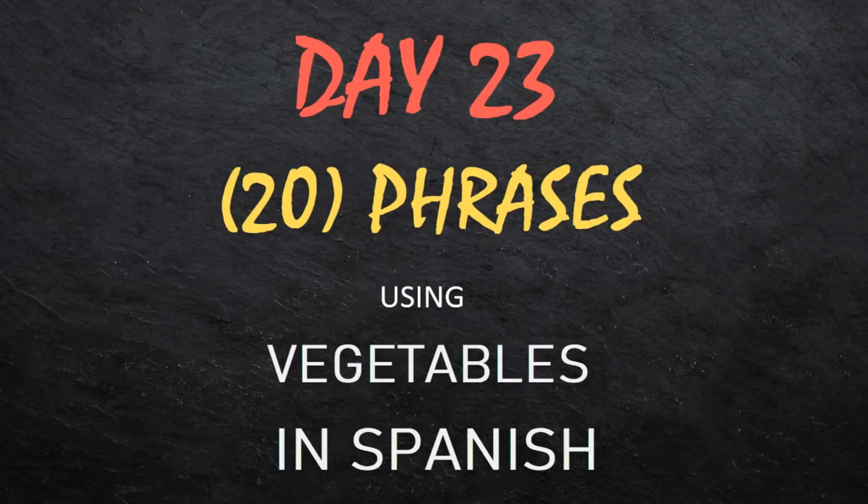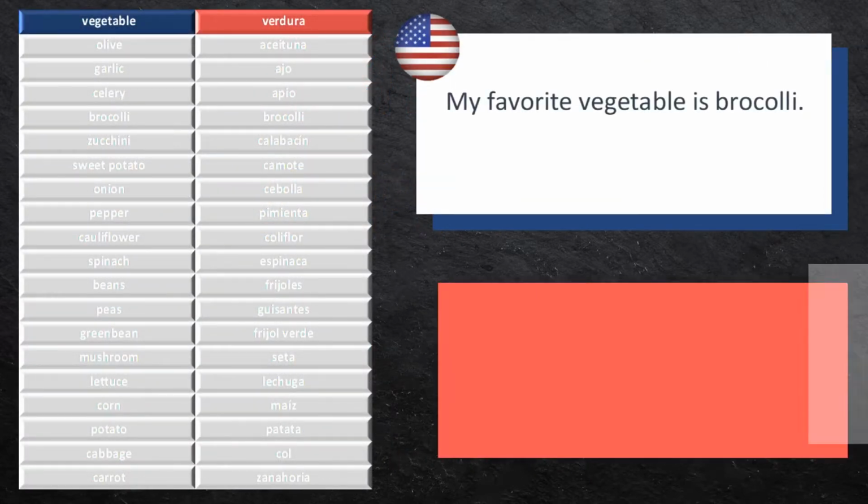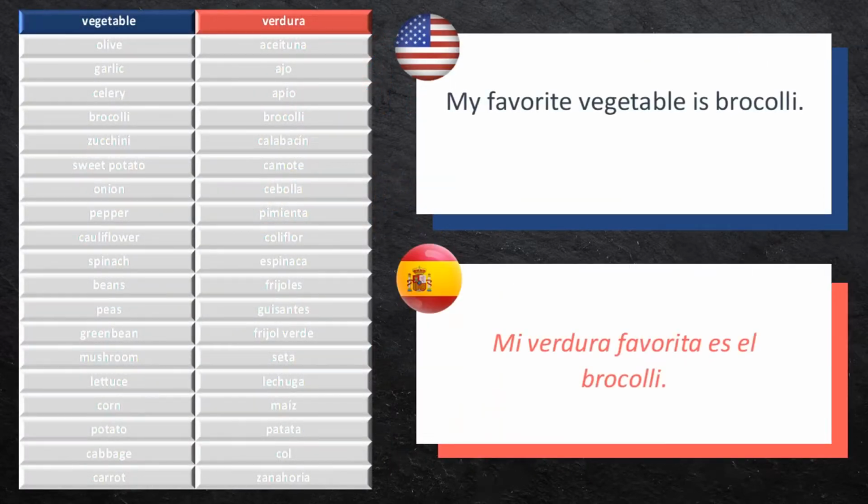Let's get started. Vegetable. Manzana. My favorite vegetable is brocolli. Una manzana al día mantiene alejados a los médicos.